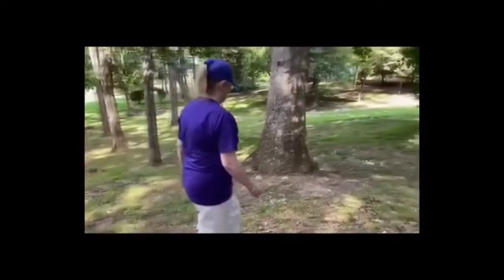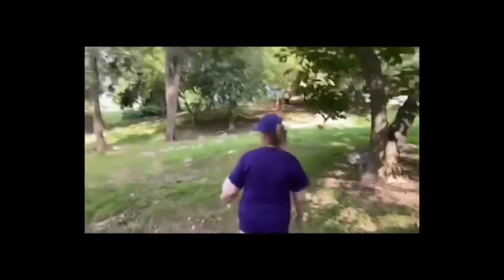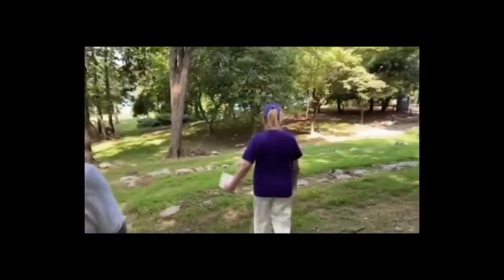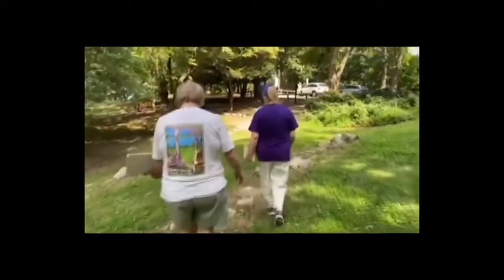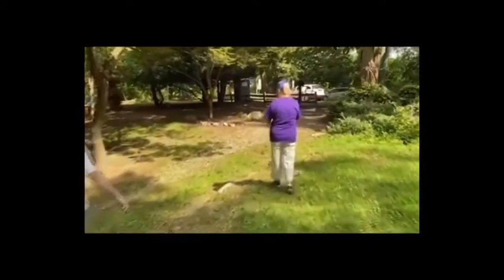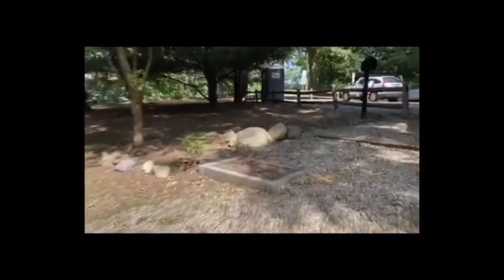So now we're going to make our way down the treacherous slope here, carefully. There's a lot of storm damage here from Isaiah, so we're being very careful as we go down the terraces. And we end with the dog who started it all, Lad.